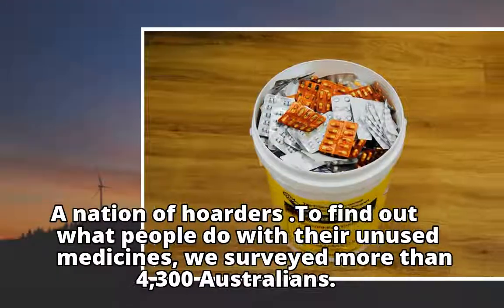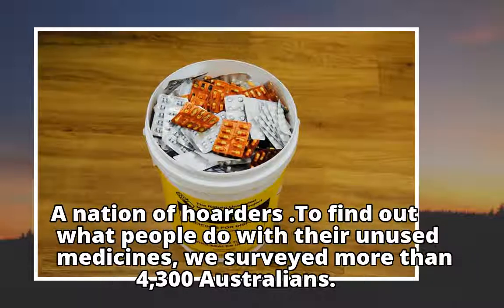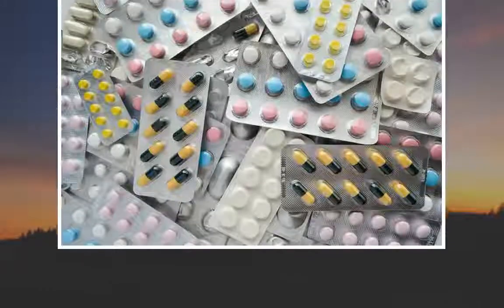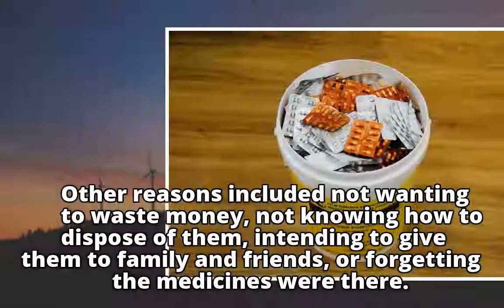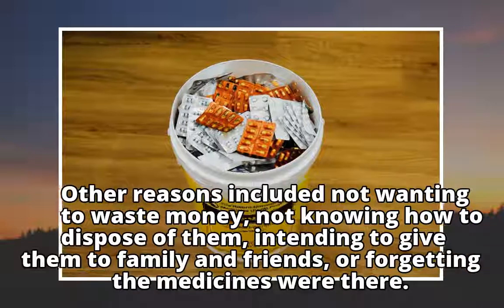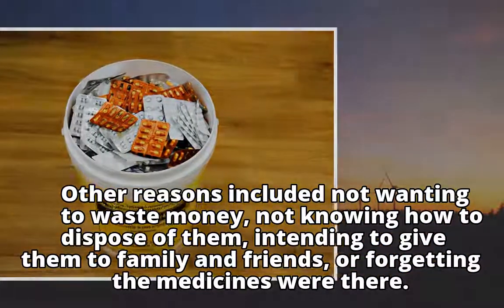To find out what people do with their unused medicines, we surveyed more than 4,300 Australians. Most people, 75%, said they kept medicines in case they needed them in the future. Other reasons included not wanting to waste money, not knowing how to dispose of them, intending to give them to family and friends, or forgetting the medicines were there.